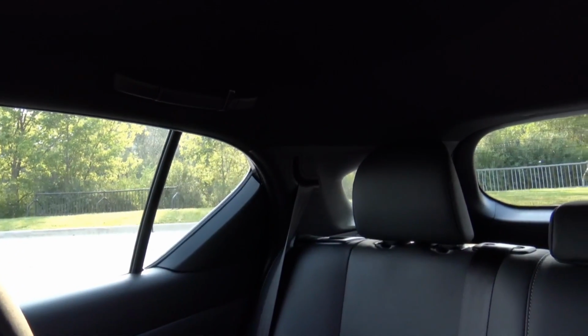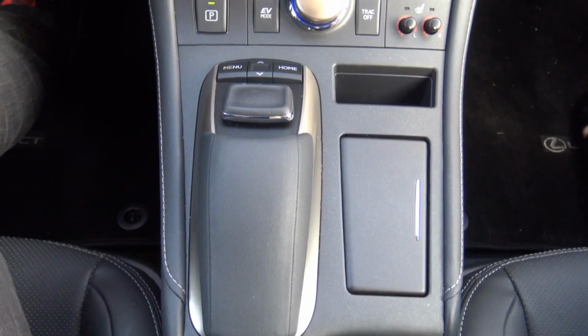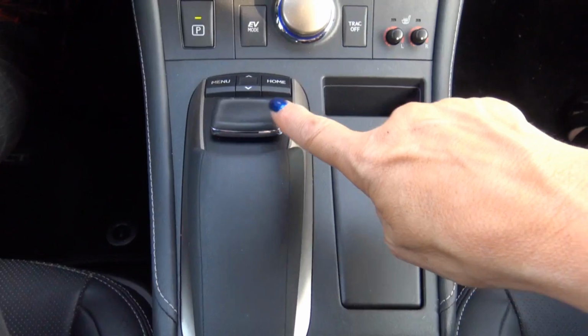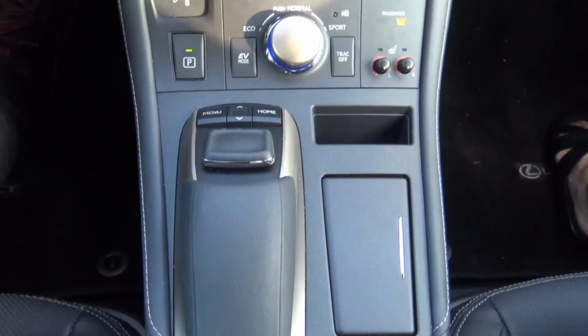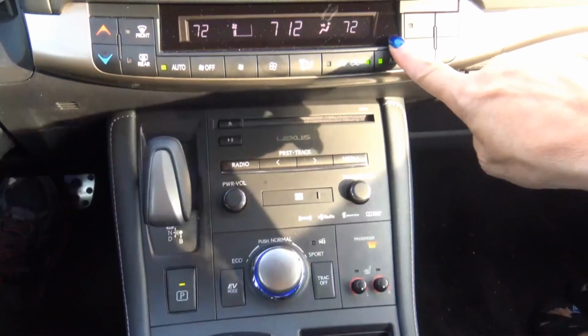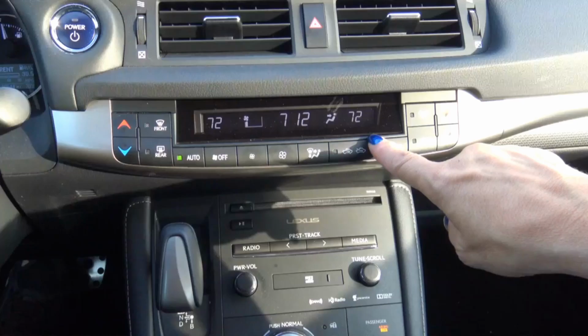Visibility isn't bad, the B pillars are okay, but when you get to the C pillar and the rear headrest, then you've got a little bit of a visibility problem. On the center console, you have an armrest and a mouse, and it controls a whole lot of stuff. But thankfully, you have redundant controls for many things like climate, so that means you don't have to take your eyes off the road.